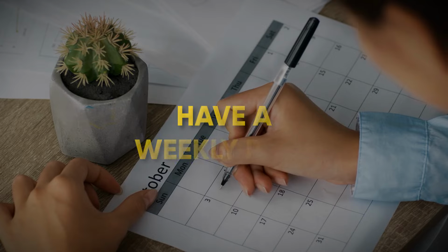So before your exam, three to four days before the exam, you can see these are the mistakes I was doing and how I fixed it. Number two thing you need to do is have a weekly plan.